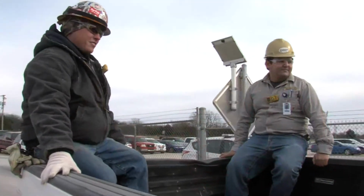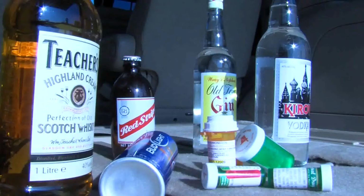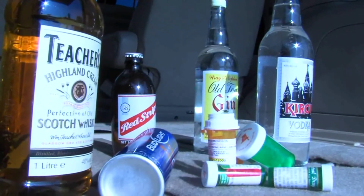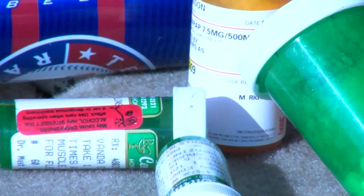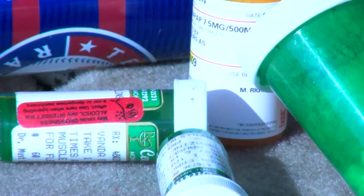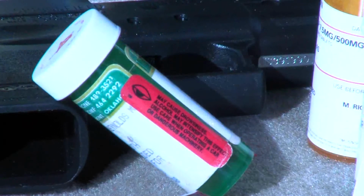All persons and vehicles on refinery property are subject to search and inspection by security. Alcohol and drugs are prohibited. Do not come to work on Wynnewood refining property while under the influence of alcohol or drugs. You must have a status of current in the DESA Contractors Consortium, DCC. Possession of drugs and alcohol on refinery property is prohibited. Keep in mind that some prescription and over-the-counter medications may create an unsafe work condition as well.